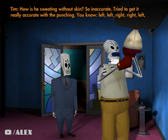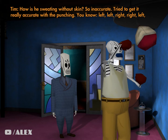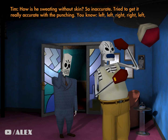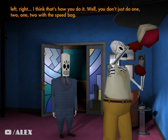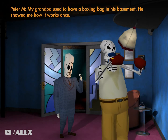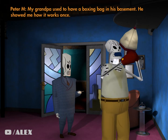Yeah. How is he sweating without skin? It's so inaccurate. Try to get it really accurate with the punching. Left, right, left, right. I think that's how you do it. Oh, is it left? Well, you don't just do 1-2, 1-2 with a speed bag. Yeah, I think you're right. Yeah, it looks better. In my boxing history, my grandpa used to have a boxing bag in his basement. He showed me how it worked once.